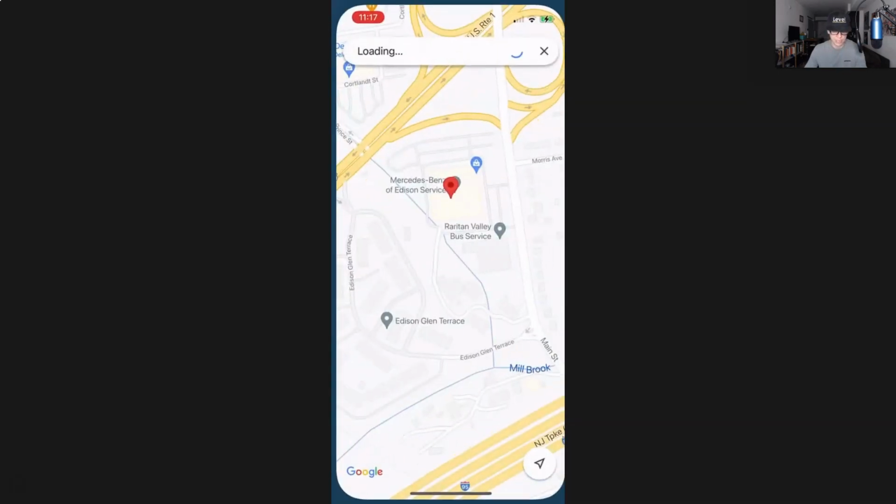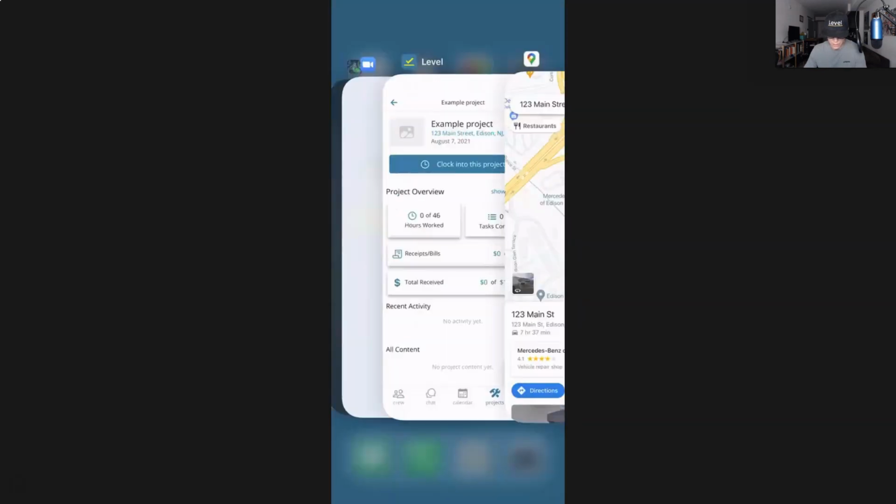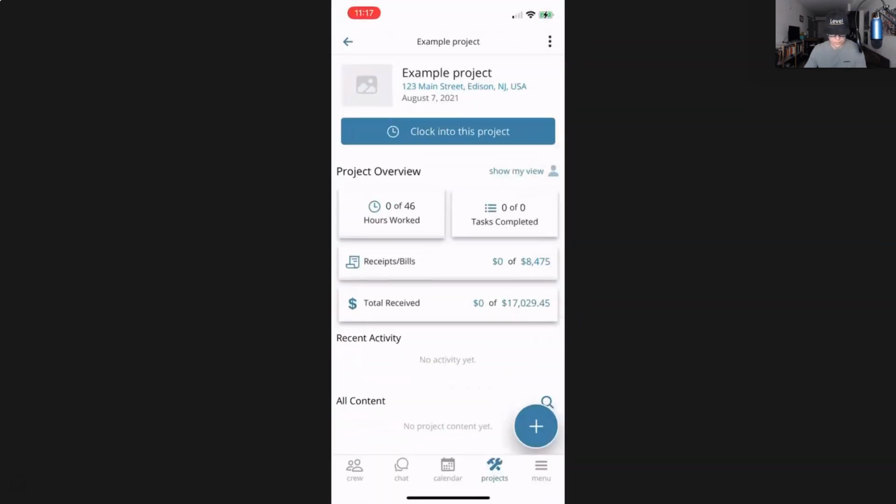If I tap on that, it's going to navigate me to Google Maps. So it's just easy for me to get to the job site, right? I don't have to type the address out or anything like that. Just tapping it gives me the directions to get there. Let's go back to the application.